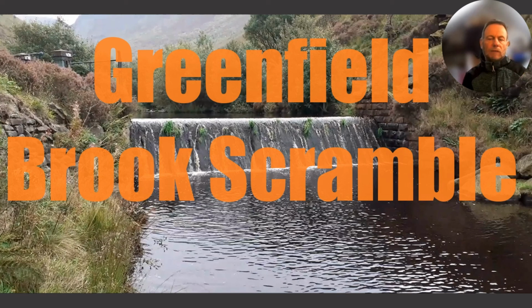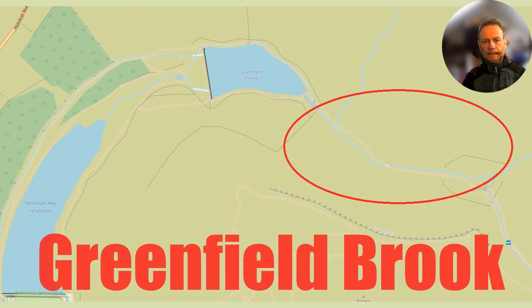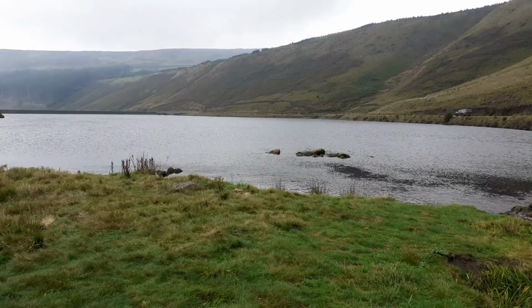This video covers what is more of a walk than a scramble up Greenfield Brook, grade 0.5 at most, with a few deep pools, a couple of very small clambers. Greenfield Brook lies to the east of and flows into Greenfield Reservoir under Saddleworth Moor. Fuller details of parking and routes and grading are given in the text description underneath the video.